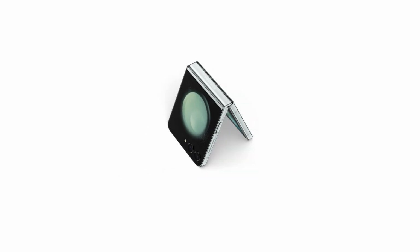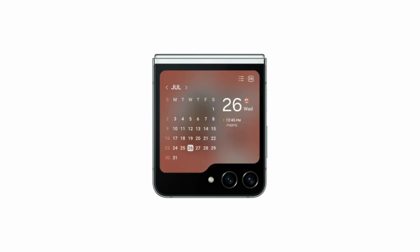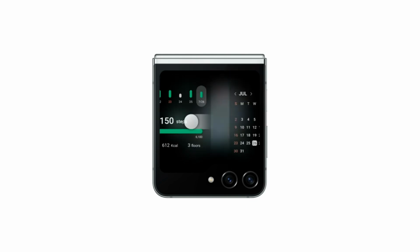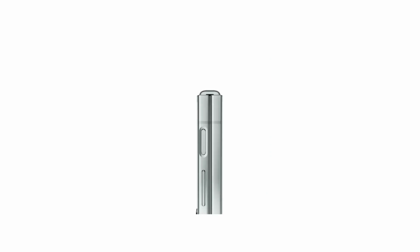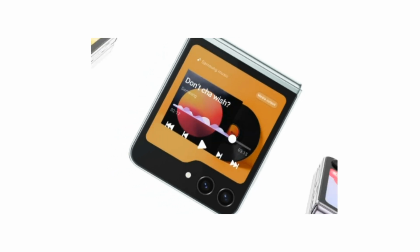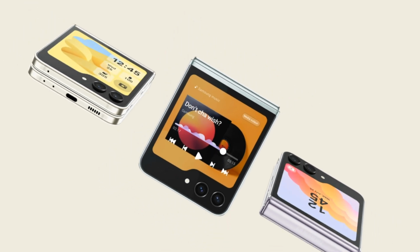The rear camera setup includes a 12-megapixel wide main camera and a 12-megapixel ultra-wide angle camera. The device also features a 10-megapixel front camera. The device is equipped with a 3,700 mAh battery and supports 25W wired charging. The device is available in multiple colors and is IPX8 water resistant. With its innovative design and impressive specs, the Samsung Galaxy Z Flip 5 offers a unique smartphone experience.